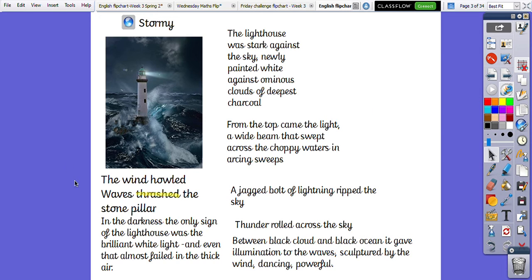So if you are writing about the stormy lighthouse, you now need to magpie some of these words and phrases and make some of your own and pop them into your word bank. Remember, if you are aiming for greater depth, you will need to start stretching them into sentences.